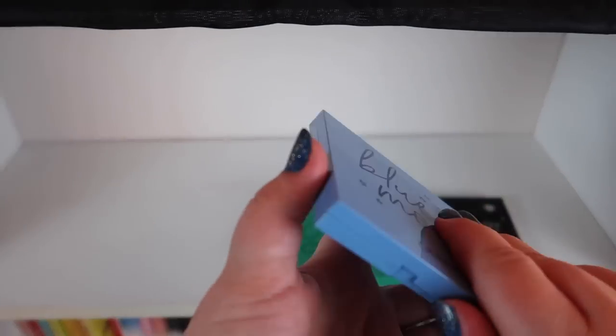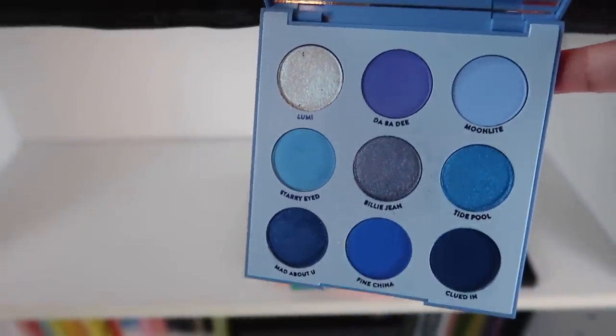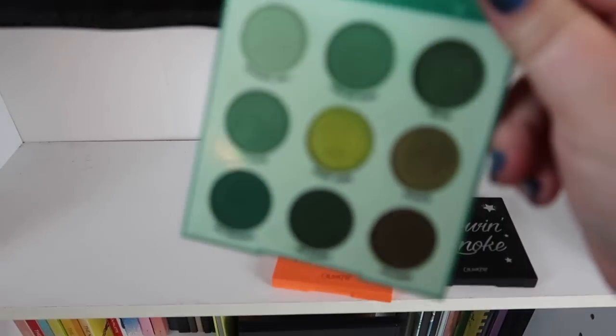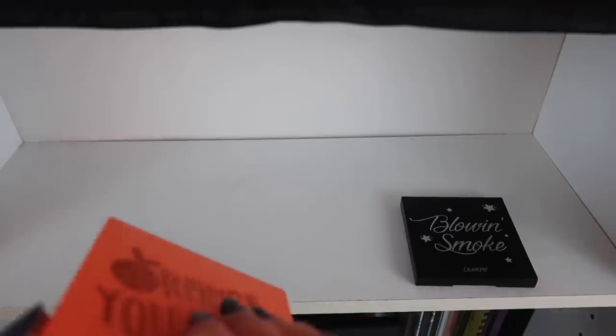stunning. This Blue Moon one, I actually decluttered a while ago, but I brought it back in after I realized I wanted to declutter all my Jeffree Star products. So this Blue Moon is stunning. I'm going to keep that one. I'm also going to keep this Just My Luck palette. I've been using this a lot actually pretty recently. Some beautiful green shades.